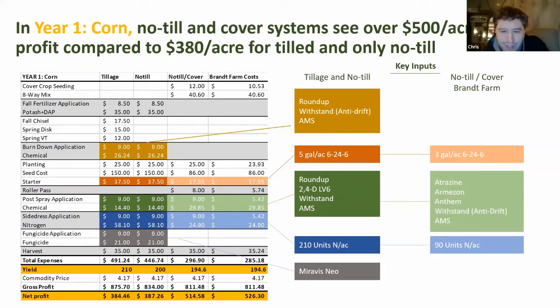Yeah, Chris, obviously, you're not going to see $500 normally for profit, but keep in mind that we don't have field rent on here. So if you go out to like Iowa where you're paying $250, $300 an acre, that's going to cut it down a lot. So just if you're wondering why the net profit is so obnoxiously high, it's because there is no rent on this slide. Yeah, I mean, basically you can see every cost that we've got here.